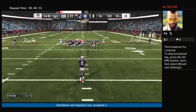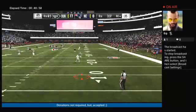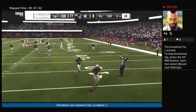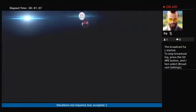So another incompletion there. He's hitting on fewer than half his pass attempts in this one, and that is not a winning formula. Yeah, so let's make sure we give a little bit of credit to the defense here. They've given him a lot to think about, a lot of different looks, and he seems a little bit confused trying to complete passes.